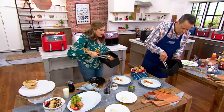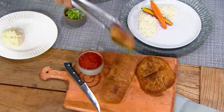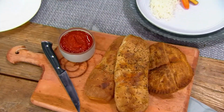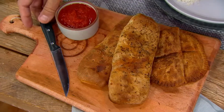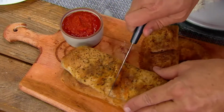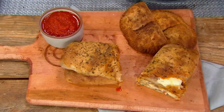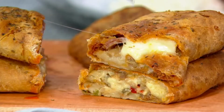They are nice and crispy on the outside, but wait till you dive inside, David. You've got that beautiful filling that's nice and melty, just like we love our calzones and our strombolis. I'm going to help you out here. These are hot like a match. Thank you. Ooh. Whoa. I figure you've been doing this all day. Let me take one for the team.